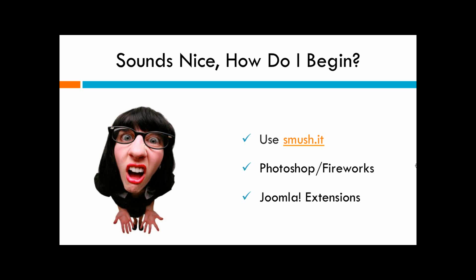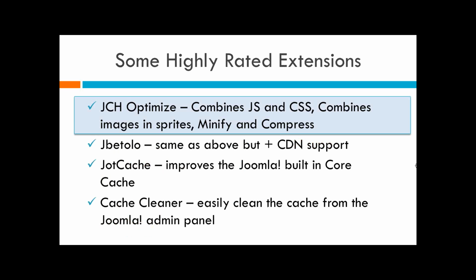So that's it. To resize your pictures, you have to use local software on your computer. For example, Adobe Photoshop and Fireworks work just fine. The only question which remains is how to combine your JavaScript and CSS files. The good news is that you can use Joomla extensions to do this. Here is a list of the most popular extensions that allow you to optimize your JavaScript and CSS files.